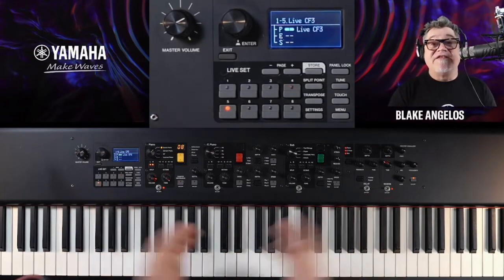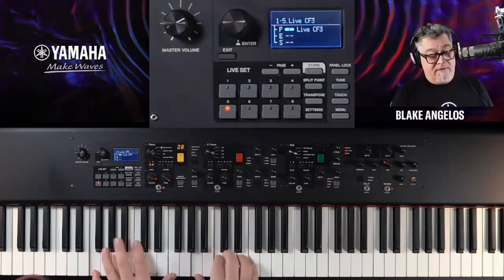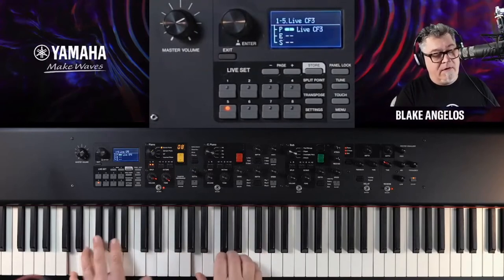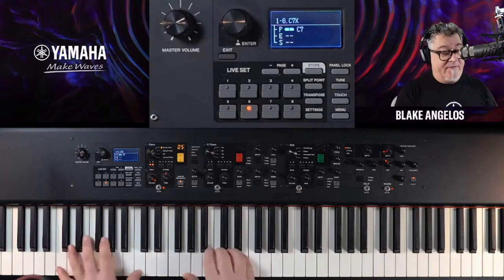Now here's the live CF3. This is a brighter version of that previous piano. Now here's a C7. This is a 7-foot 6-inch grand piano.